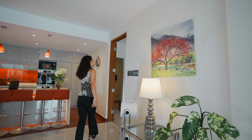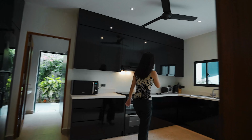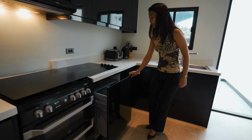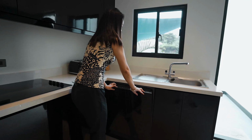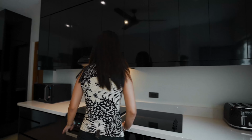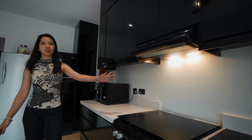So now from there, we move on to the main kitchen, where we again have our hidden bin storage, our Bosch dishwasher, which is located here, our ceramic hob, the gas oven, and another extract hood unit.